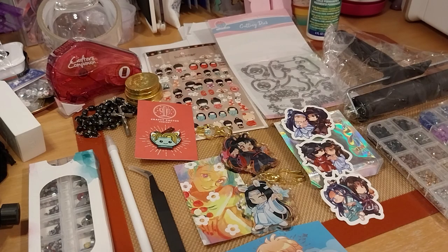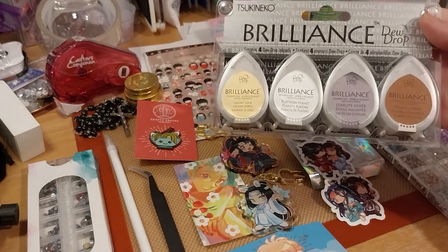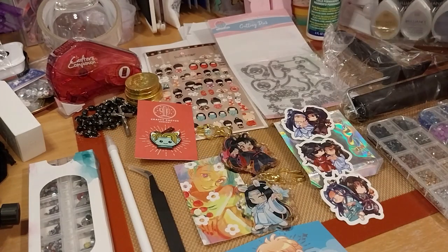Is that all I need to show you close up? Other small things were the applicators. The Brilliance Dewdrop ink pads.